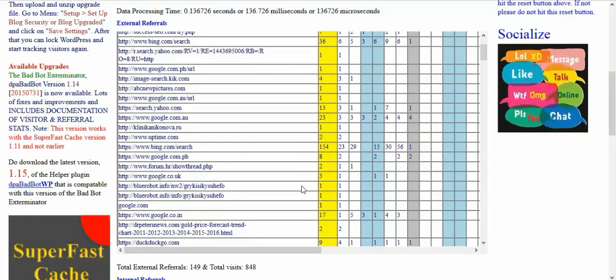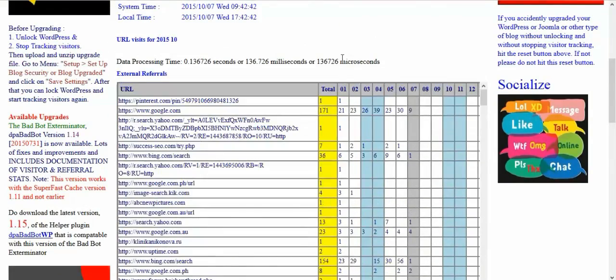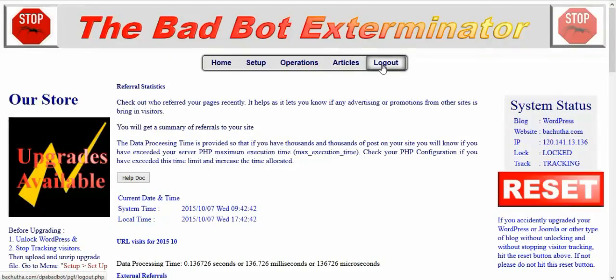So what it does, let's say you advertise your website on somebody else's blog or website, it will show you how many times the visitors came from that website. I was advertising on somebody else's website and I found I was only getting 1 visitor per month, so I cancelled that advertising scheme. So in that case, it's very useful and very helpful, because at a glance you can see what's happening. So that basically covers most of the features. Let's log out.